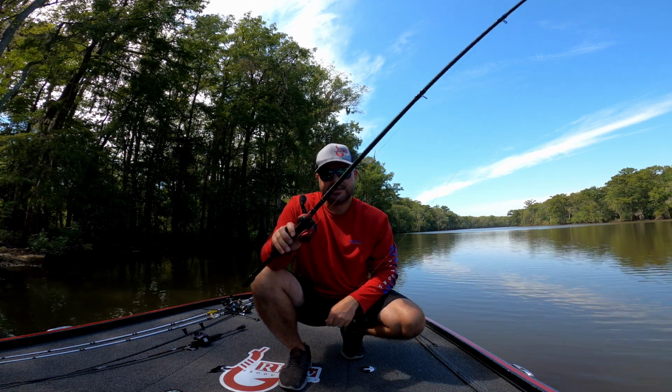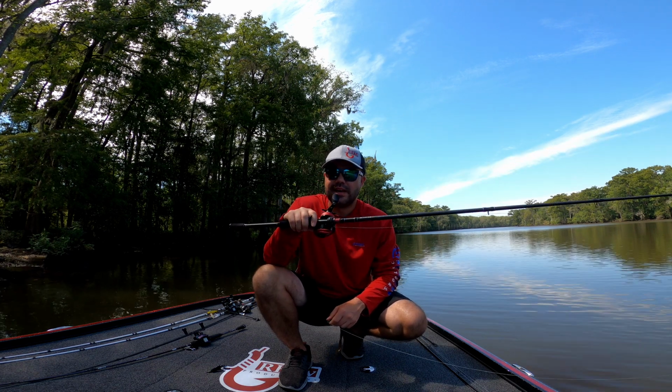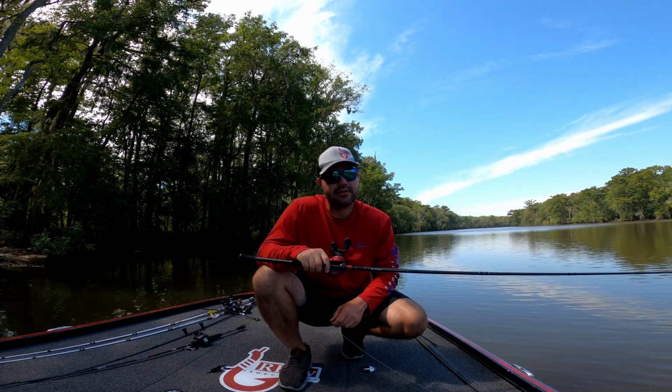So guys, those are my two flipping setups. One with fluorocarbon, one with braid. I do tend to get more bites with the fluorocarbon. I don't know what it is.